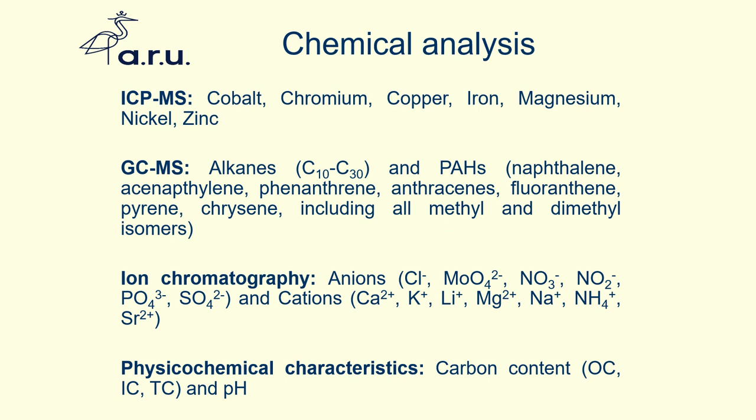We also chemically characterize the sediments, so we're interested in whether we see any differences in the biodiversity, and what are some of the environmental variables that are driving those differences across distances. So we characterize some pollutants, some heavy metals through ICP-MS, and different hydrocarbons associated with the oil through GC-MS, so a range of different aliphatic and aromatic hydrocarbons. We're interested in the nutrient cycling being conducted by the microbes, so we did ion chromatography to determine the concentration of different anions and cations, and also some more general physicochemical characteristics of the sediment. Nat mentioned the carbon content, but we also measured the pH of the sediments.